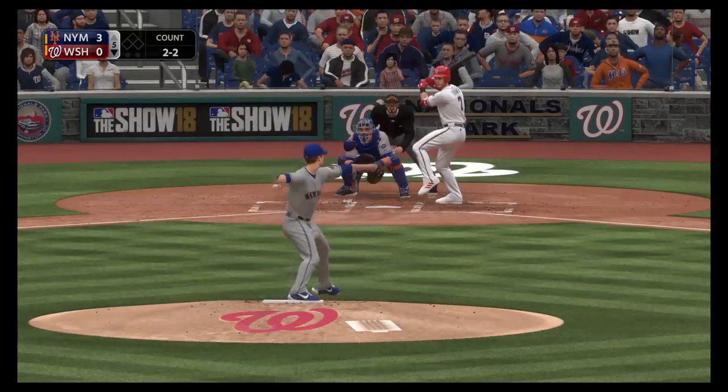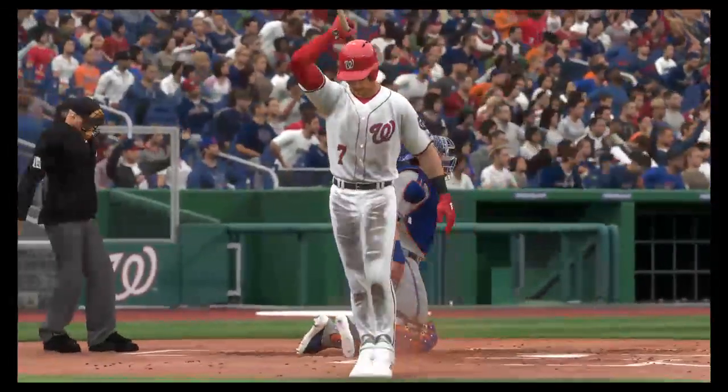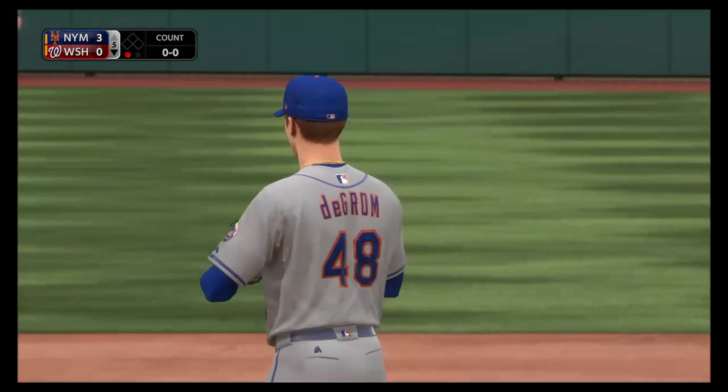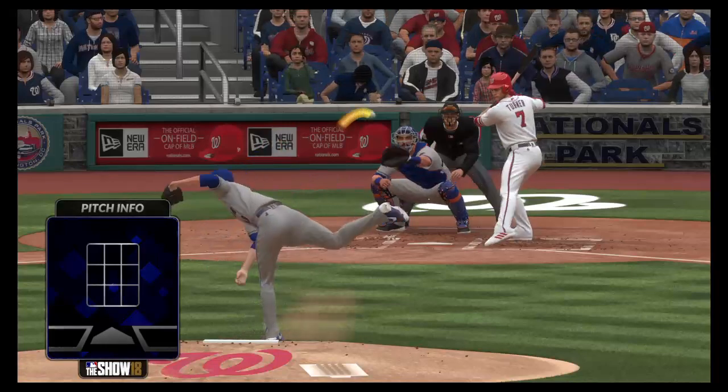The body can go a little bit. If he was able to keep his hands back a little bit, he might have been able to do some damage with that pitch. So he racks up the swinging strikeout on the breaking ball. Trea Turner is retired for the first out in the bottom half of the 5th.